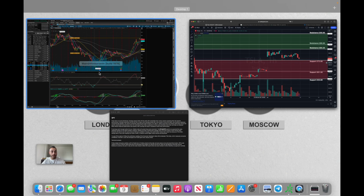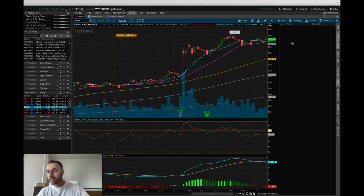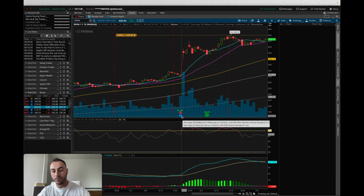Now moving on to our next stock on our watch list, it's going to be NVDA, and NVDA has been consolidating in the same range for weeks now after it's made its breakout from its earnings.